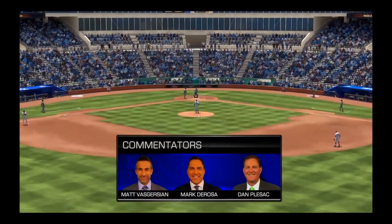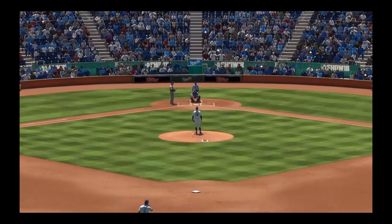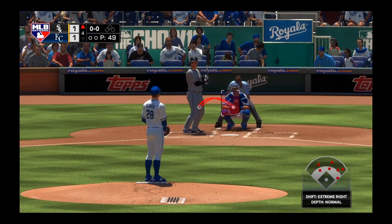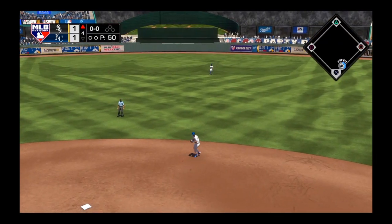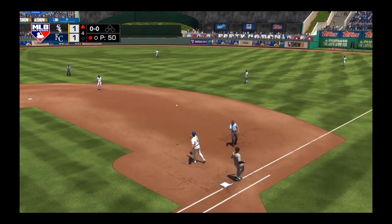Back here with Mark DeRosa and Dan Plesac, Matt Vasgersian, as the left-handed hitting power threat Anthony Rizzo starts out the inning. Halfway to 100 pitches, here it is. Hard liner, but picked up on a hop. Throw to first in time, 1 gone here in the 4th.